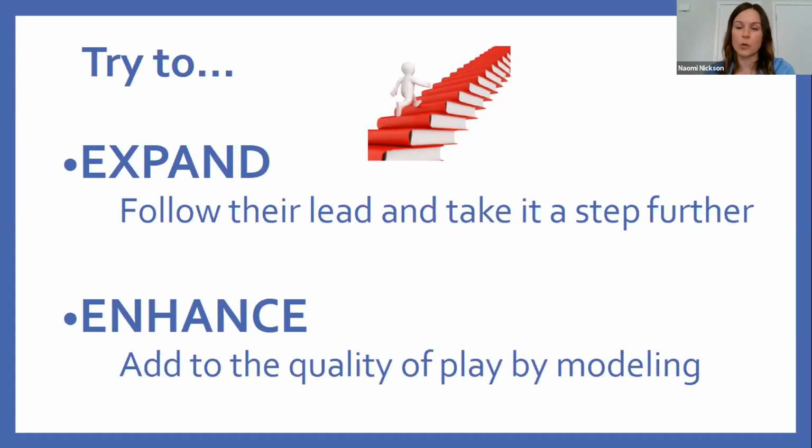So again, going back to that onlooker type of play, when a little one sees us sitting down on the floor and playing and doing things with them, we have the ability to enhance the quality of that play by modeling new ways of play, new play schemes, by modeling vocabulary and anything else that comes along with play while we're down on the floor playing. So I always try and emphasize these two things, expand and enhance.